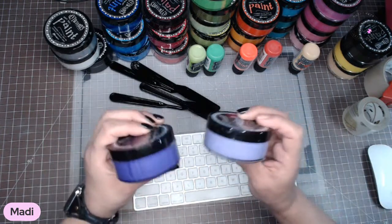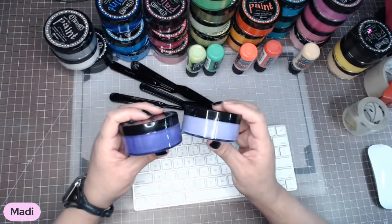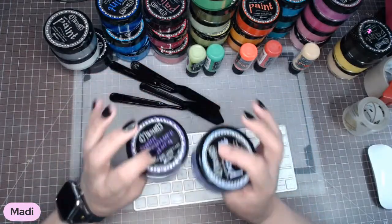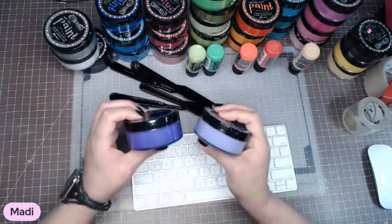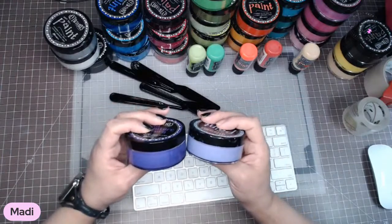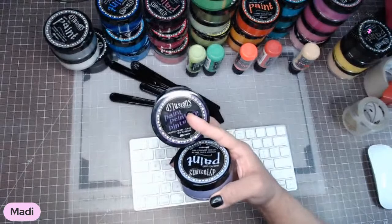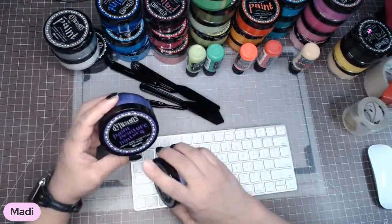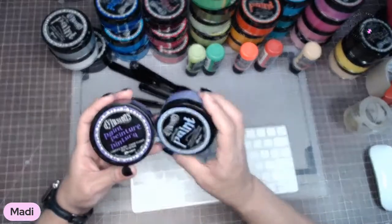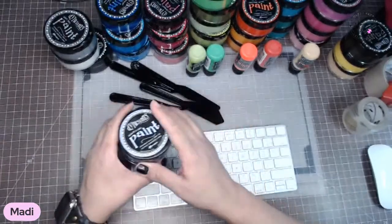All right. So you see that they'll have some deeper colors and then some lighter ones. Like I said, they're very pigmented, so a little bit goes a long way. They're very creamy. But anywho, their names are amazing. I'm going to put on my glasses so I can read the names to you guys. Crushed Grape and Laid Back Lilac. So you see the difference there.